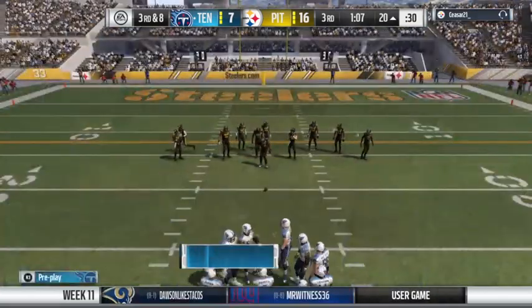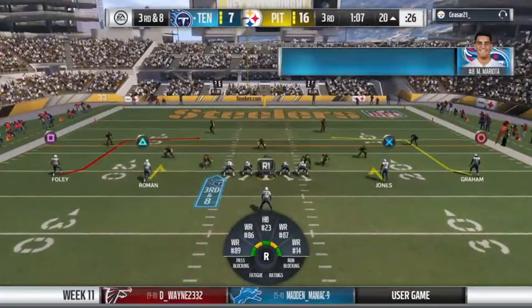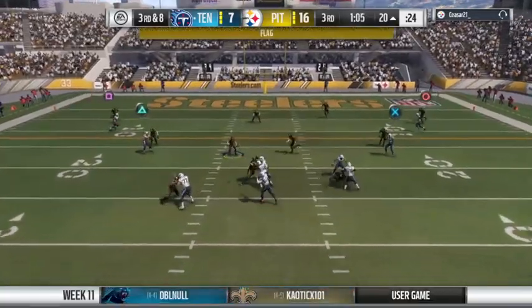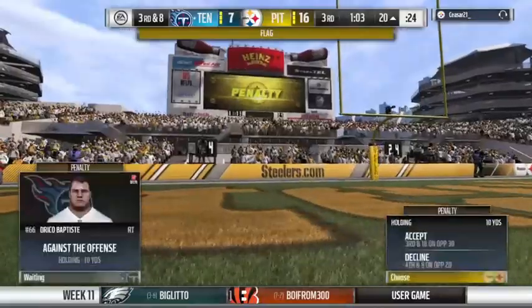Out of the huddle now for play number 9 on this drive. This is 3rd down and 8. They'll put 2 receivers left, 2 to the right. Mariota to throw it. A bullet throw, but incomplete.